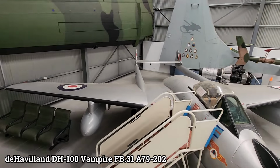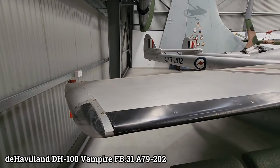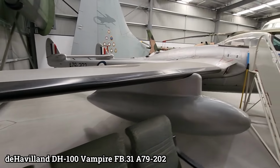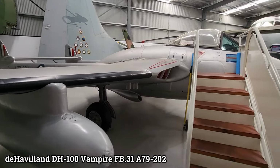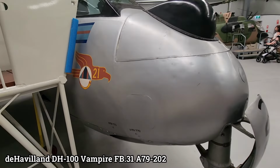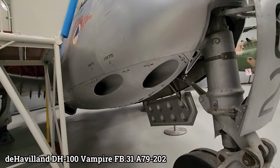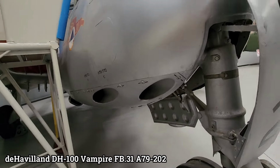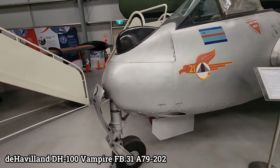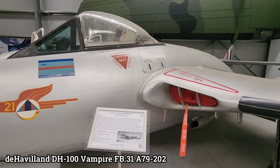The prototype Vampire first flew from Hatfield, UK on 29 September 1943 and entered RAAF service in June 1946. In the same year, Australia approved purchasing 50 Vampires for the RAAF. The first three were British-built, including an F2, A78-2, powered by a Rolls-Royce Nene engine. In 1948, 80 Mark 31 Vampires, built by de Havilland Australia, joined the RAAF. The Commonwealth Aircraft Corporation built Nene-powered F-30 fighters and FB-31 fighter bombers.